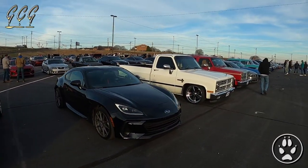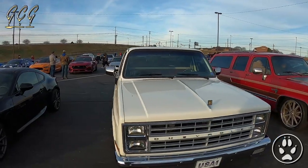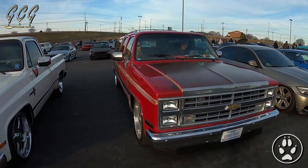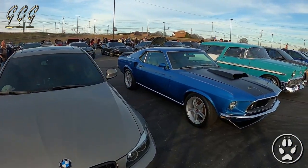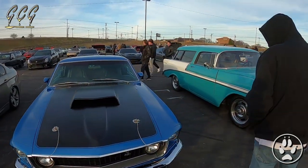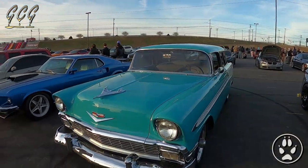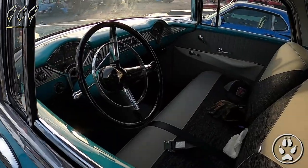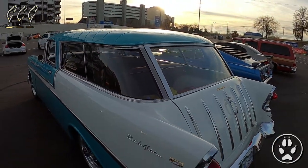Look at that C10, that looks pretty good. Good and low, sweet. Yeah, Mustang. Some modern wheels on it, looks good. Oh, that's my buddy. '56 maybe, Bel Air. Nomad. Looks pretty good.